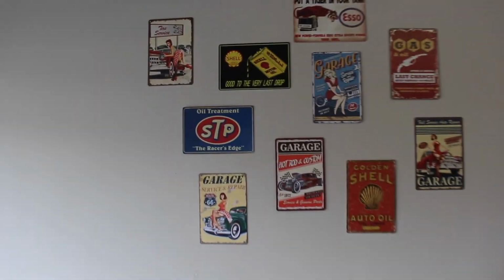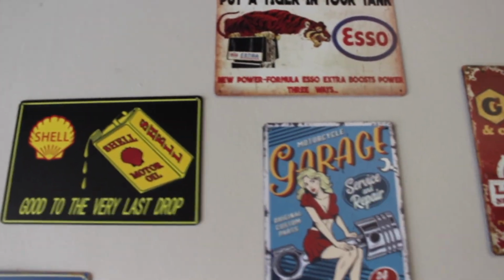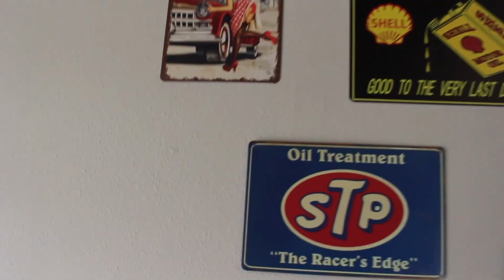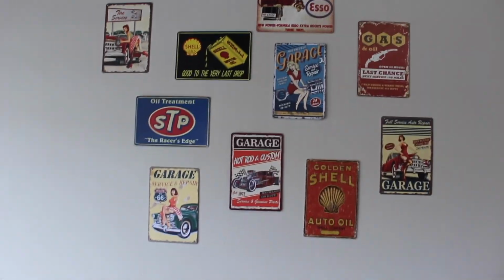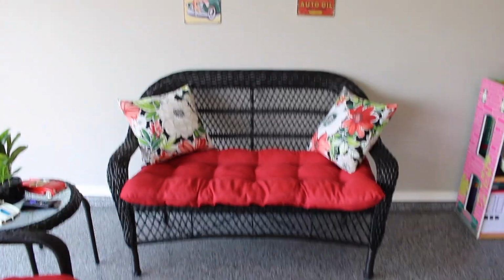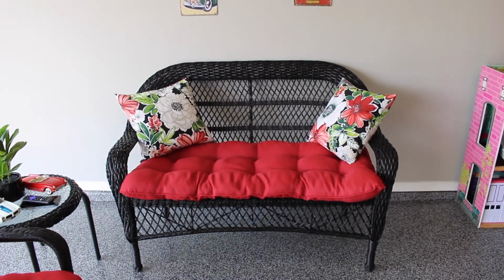Now, I really, really love these vintage signs, like the little gas signs and the little pinup girls. Kelsey, my 5-year-old, she's like, Mommy, that girl is nasty. You can see her panties. I'm like, no, it's okay. I told her it was an accident. The wind was blowing. But I do love this little vintage look with the girls and the old shell signs and all like that. Now, the seating area, the chairs, well, actually, the little sofa came from At Home, and the cushion and the pillows.